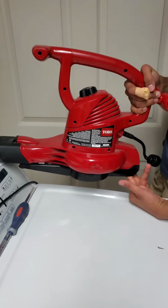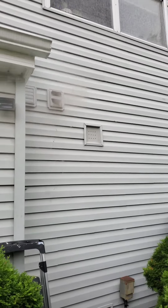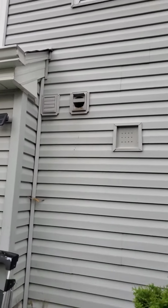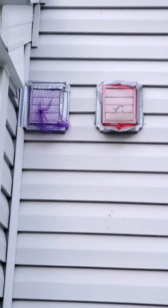The leaf blower helped in blowing out the dust better. Vents were temporarily covered to prevent the birds.